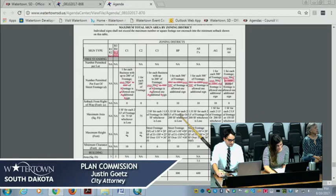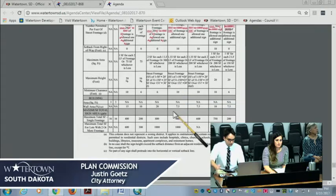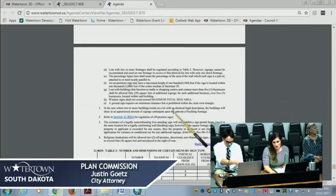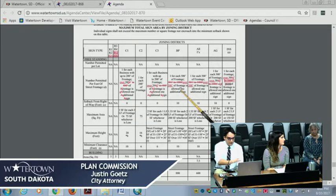The language changes in here are meant to clarify that indeed once you go over the first level, which for C3 is 200 feet of frontage, for business park is 500 feet of frontage, that you are allowed 1 additional sign. The way that it reads currently is unclear, giving a range of 500 to 1,000, and then, well, what happens if you have over 1,000 feet of frontage? Do you get no signs, or do you get 5? I mean, so here it's clarified. Large frontages get 1 extra.